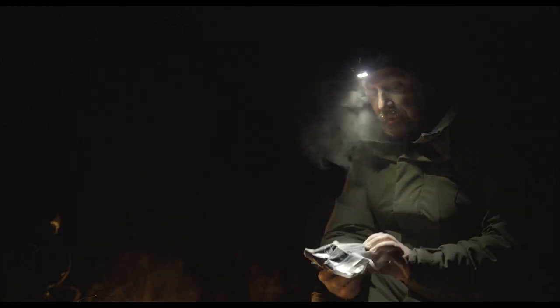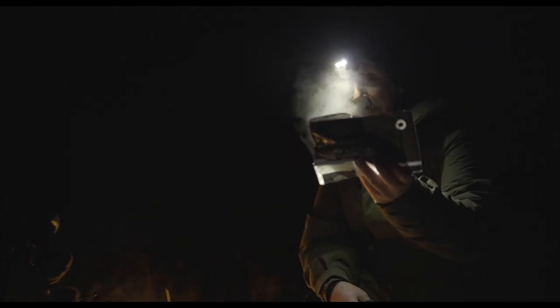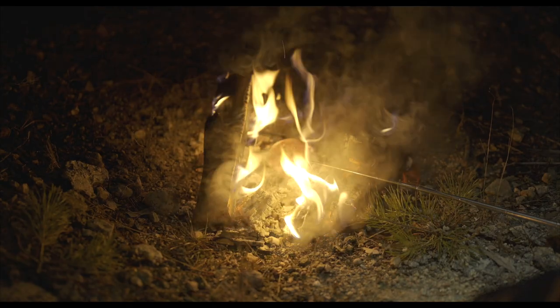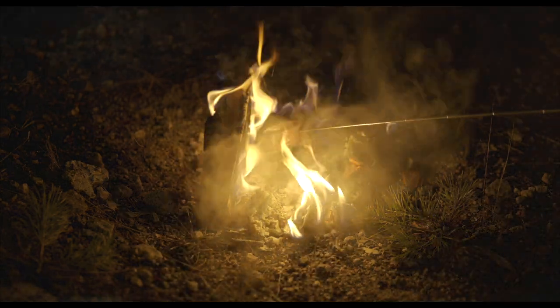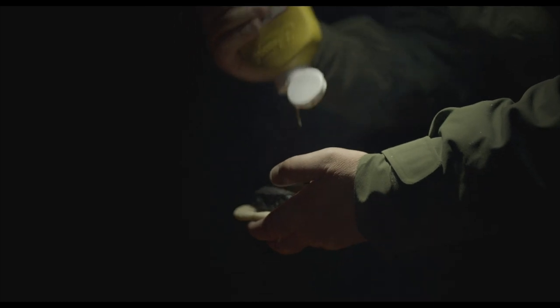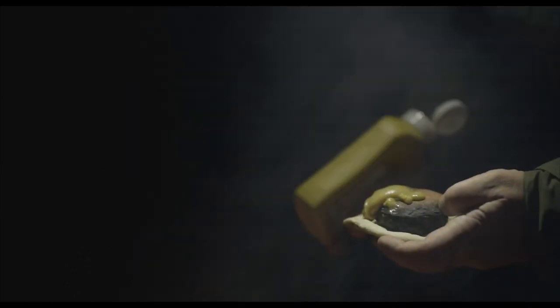Okay, it's time to grill some sausage. I don't know if you can see it, but it's Jokkmokk sausage, really tasty. And of course I have some mustard also. The mustard is almost frozen.